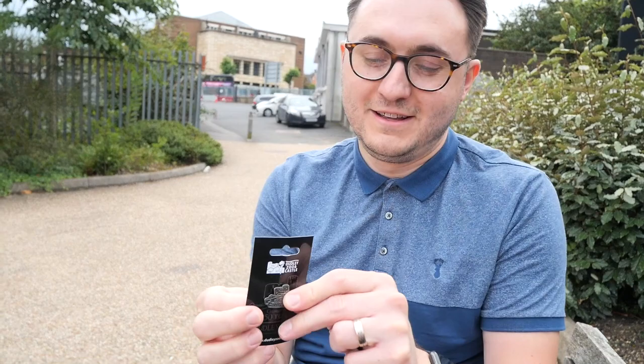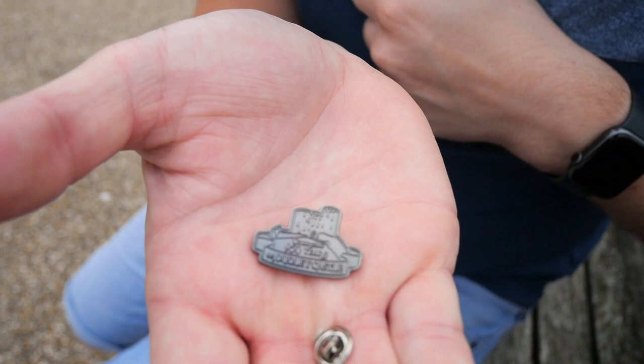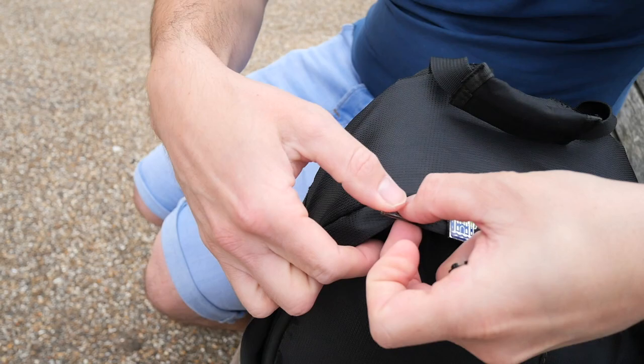Got a badge. Time to put it on. Let's see. Oh, can you see it? Yeah, put it in your palm. There we go. What's it say on it? So it's 900 years of Dudley Castle. So it's just a castle and it's not the zoo. Yeah, unfortunately, there wasn't one with any animals on. No. So, on it goes. Just get him in. There he is. That's it.